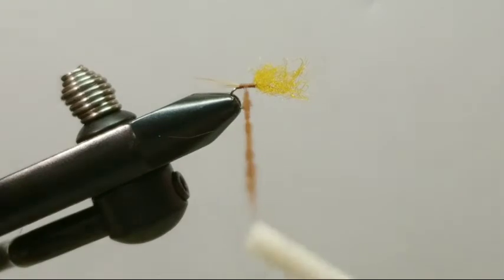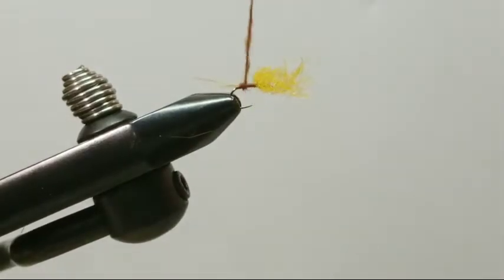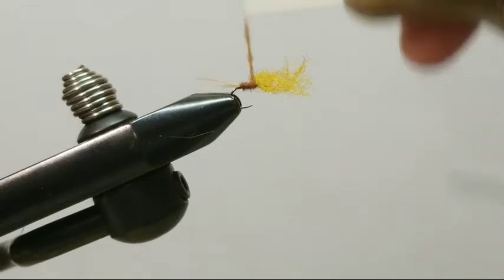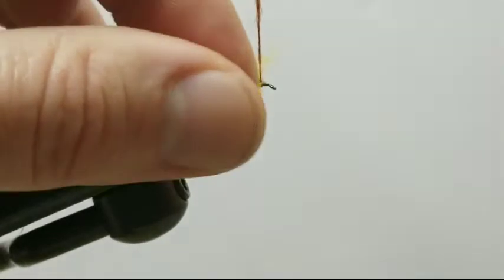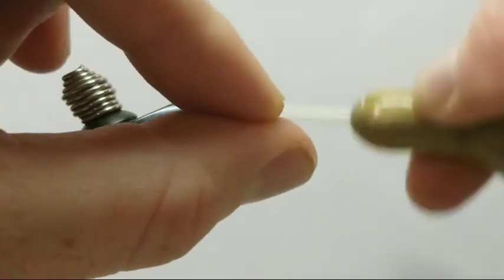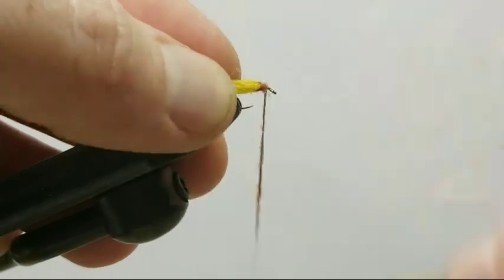All right, we got our thin little dubbing noodle, our small dubbing noodle, and we'll take it back to the tail, and we're just going to slowly bring it forward. Nice slender body. I don't want to build up too much bulk. I'll do my cross wrap that way, and then I'll cross wrap that way, come underneath, and we'll get good coverage up front around that wing.